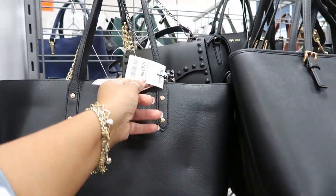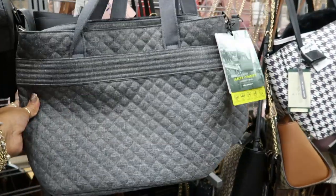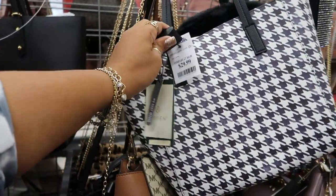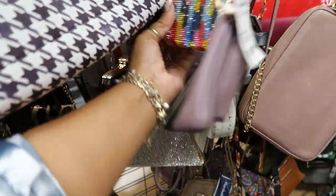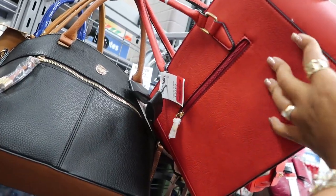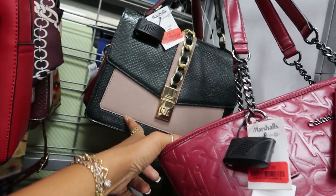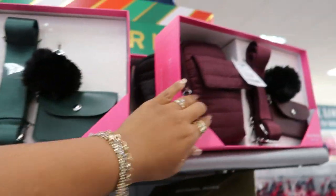Coach, $150. Michael Kors, Nine West. This one says anti-theft security bag. $29. Hmm, interesting. That one is $30. Mm, that's red tag for $24. And the CK bag is red tag for $48. I like the color of that. The other bag is too for $36 now. Isaac Mizrahi, those are $20 for that little set. You can get burgundy.